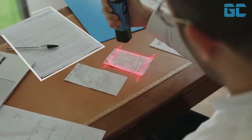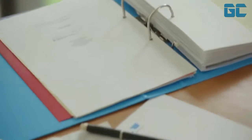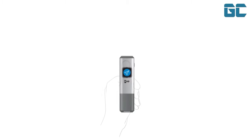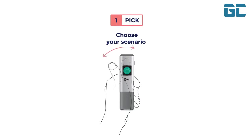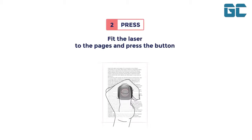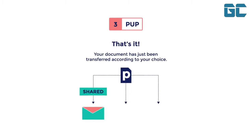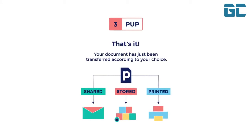The Pup allows you to stay comfortable where you are without moving around. You don't need to worry about paper dimensions anymore. Your documents are automatically and safely routed where you need them. The Pup is so simple to use. Choose your scenario. Fit the laser to the pages and press the button. That's it. Your document has just been transferred according to your choice.